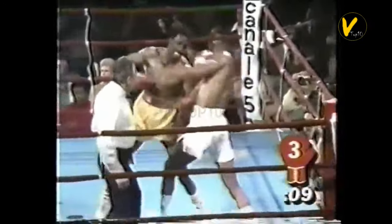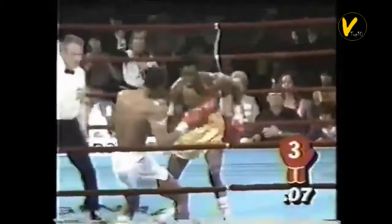There's a right hand by Hearns, and a combination. Hutchings won't go down. A handler stepping into the ring from the Hutchings corner, trying to get the referee to stop the fight. And Mercante does.